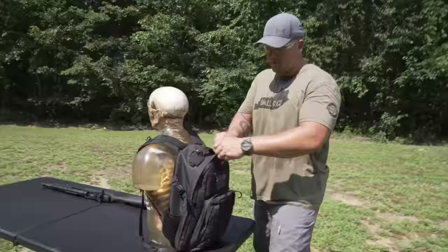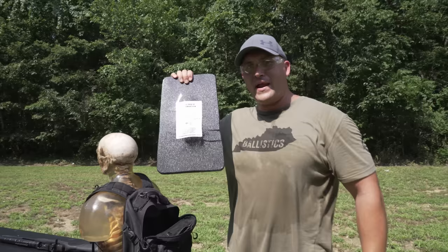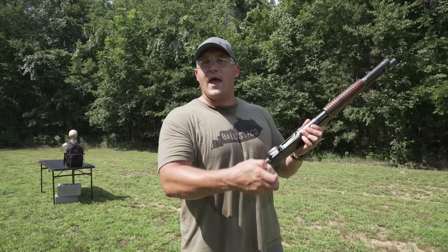All right, I kind of hit in about the same spot as I hit with the 7.62x39, and it looks like it stopped it. Stopped the .308 also, and the bulge back here is only slightly larger. Seems like this plate is pretty good at stopping rifles. Now I'm really curious to see what would happen if I hit it with a few rounds of 12 gauge.